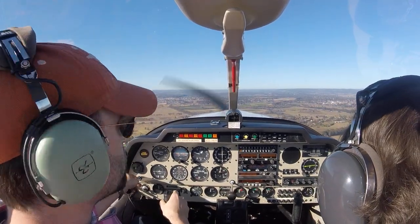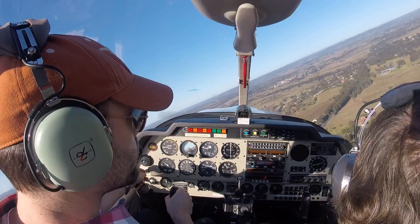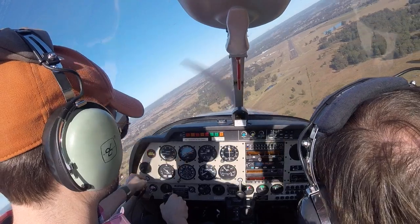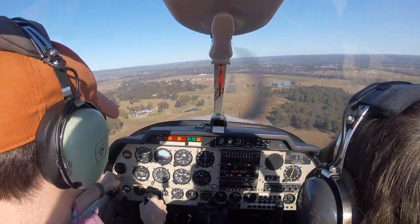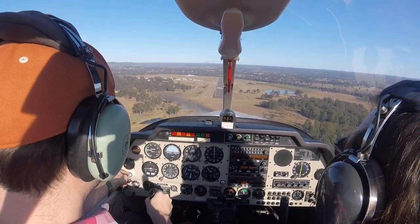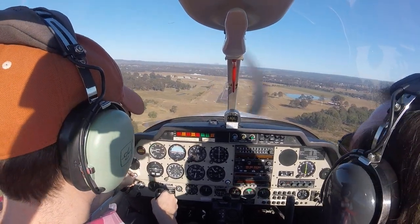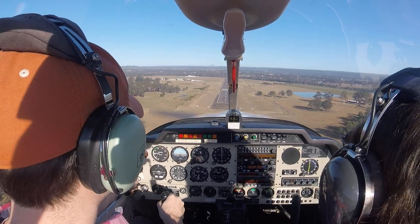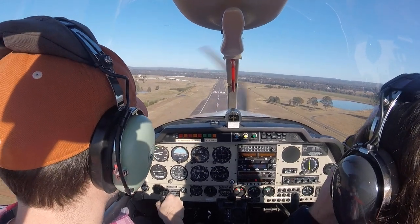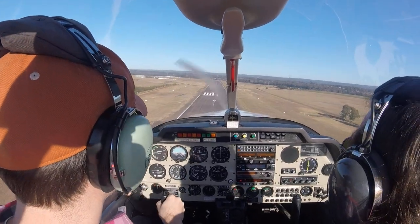Good morning, November Delta Whiskey, Cirrus, received Bravo, request taxi for departure, runway 24. November Delta Whiskey, Camden Ground, taxi, holding point Echo, runway 24. Taxi, holding point Echo, runway 24. November Delta Whiskey. Morning, Craig. Morning. Camden Tower, Duchess, Juliet Radio Tango, tracking overhead to Wollongong. Juliet Radio Tango, remain outside of Class Delta. Remain outside of Class Delta, Juliet Radio Tango.